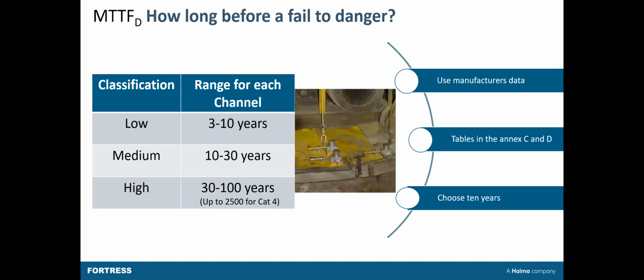And we may not have any evidence of things lasting up to 2,500 years, but we do have some evidence of things lasting pretty long times in the field. And things that you can use to calculate this: manufacturer's data. Safety products will almost always come with that manufacturer's data. I'll explain on the next slide what that looks like, because they'd really usually give you the B10D, but don't panic yet. If it's not from the manufacturers, you can get it from annexes in 13849, and the very last resort is to just choose 10 years, but it's very much a last resort.